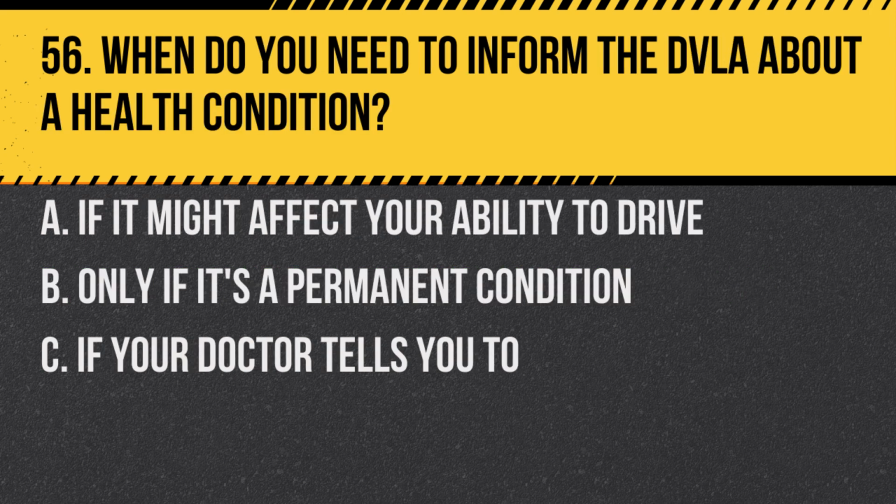Question 56. When do you need to inform the DVLA about a health condition? A. If it might affect your ability to drive. B. Only if it's a permanent condition. C. If your doctor tells you to. Answer. A. If it might affect your ability to drive. You must inform the DVLA of any condition that could affect your driving safety.